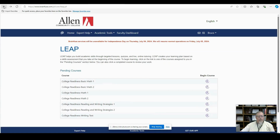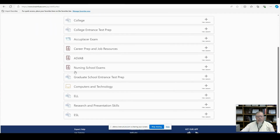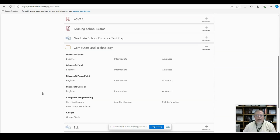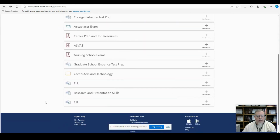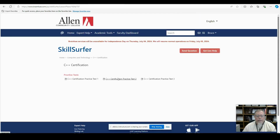The other feature that I wanted to show you is a little more specific, and that's Skill Surfer. For instance, we have the nursing school exams, which I know a lot of our allied health students would find useful. One that I wanted to point out was computers and technology. I don't often have tutors available here that can give help in computer work. So you can use Brainfuse tutors, and I hope you will, but you also can go in, say you've got a basic computer class and you want to practice Microsoft Word. There's all kinds of drills and tests that you can do in that. If you're in a more advanced computer class, for instance, C++ language, you can go in and do some practice tests in that as well.